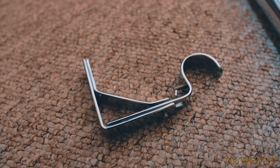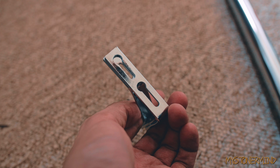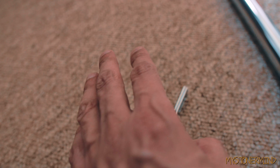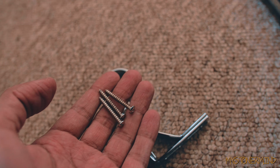Okay, so to mount these, I need 2 screws each. So the screws are going to go into here. So 1 screw will go in the top one, and 1 will go in the bottom one. Now, in the box that these came in, there's only 3 screws. I'm not too sure what's happened to the other 3, but what I'll do is, in the top hole, I'll put these ones. These are the ones that came with them. And then in the bottom holes, I'll take 3 screws out of this.